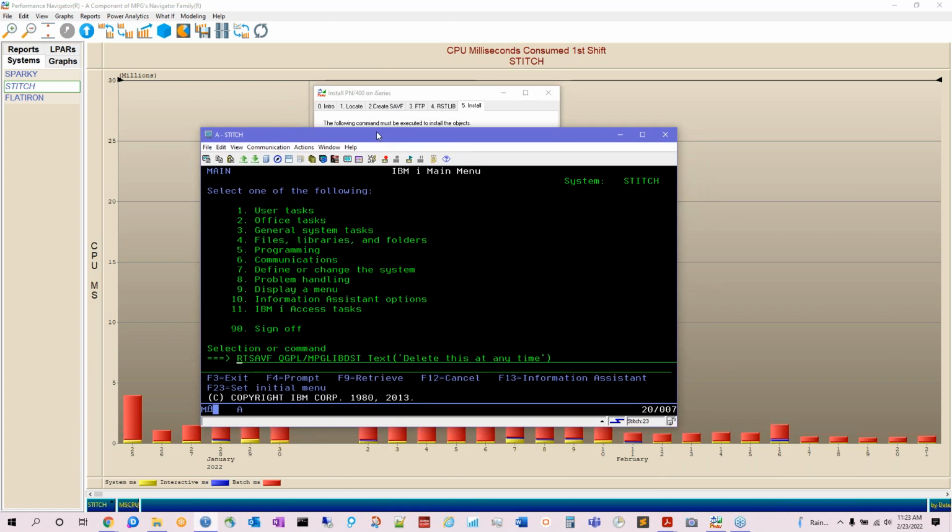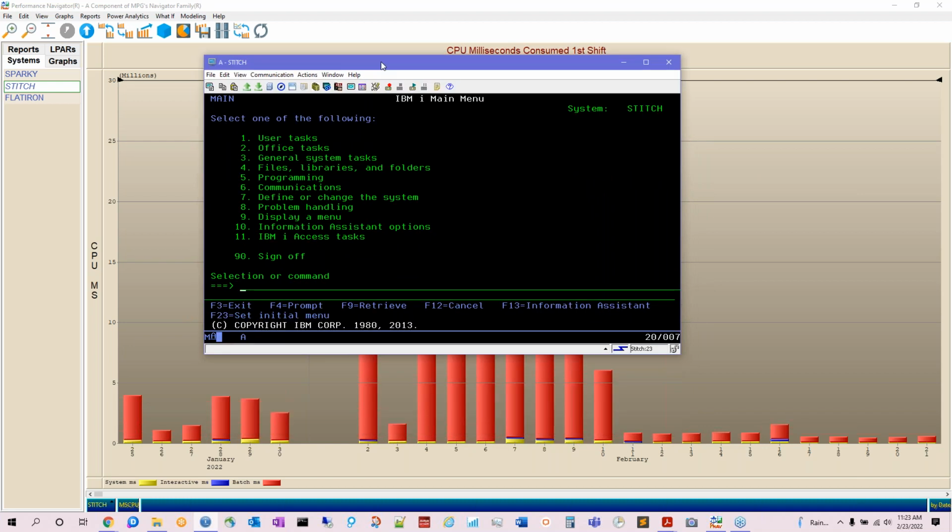I'm gonna go over. You are doing a great job of navigating all this stuff, Amber. Thank you, Tom. Got a green screen, a GUI, and a web going. Well, she is.